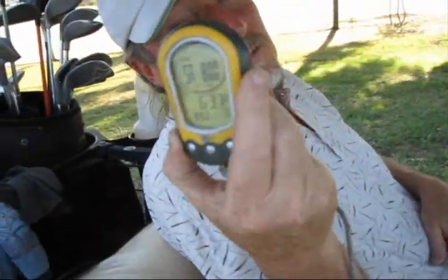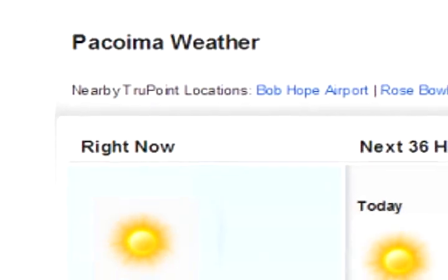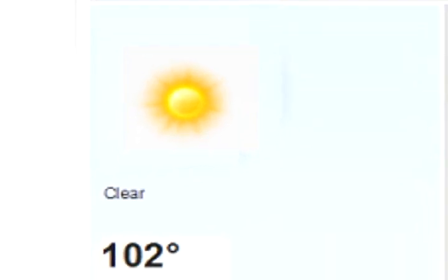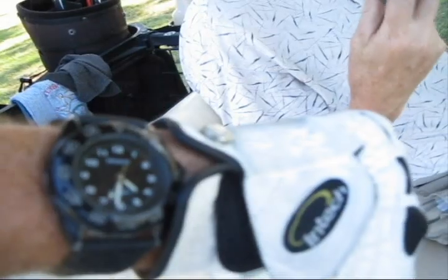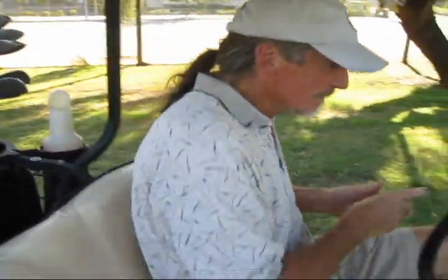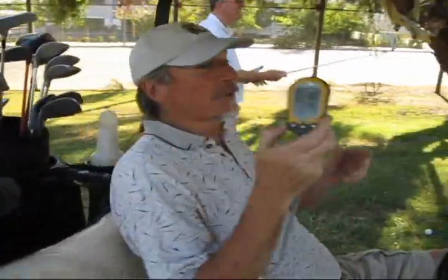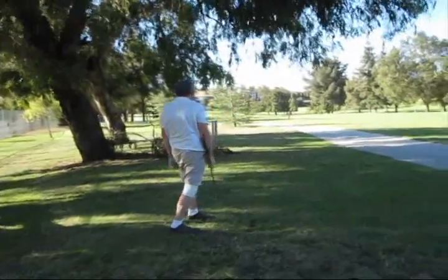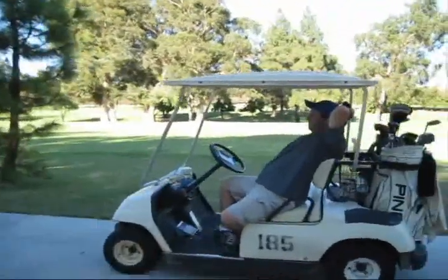In the shade it's 99.3, but I just looked like 5 minutes ago when it's 102 in the sun, so I think 102 is accurate. And right now it's about 4:30 in the afternoon. So, well, maybe it has dropped. It was about 10 minutes ago at the first hole, 90. Yeah, full 90. Nice out. Is it in the middle?